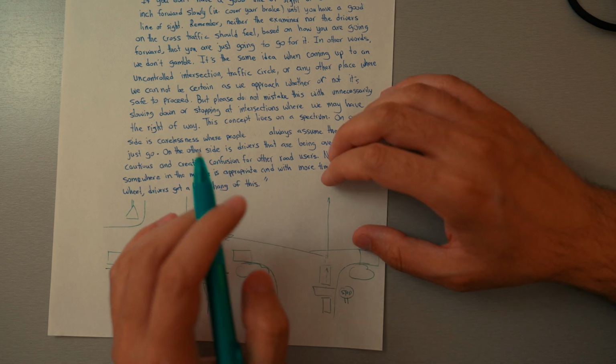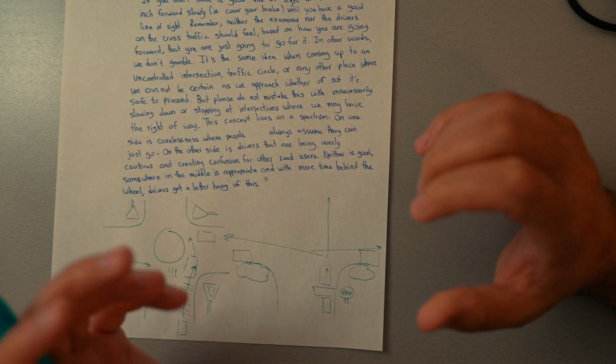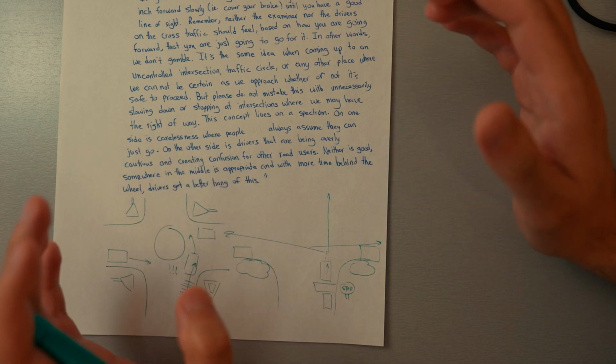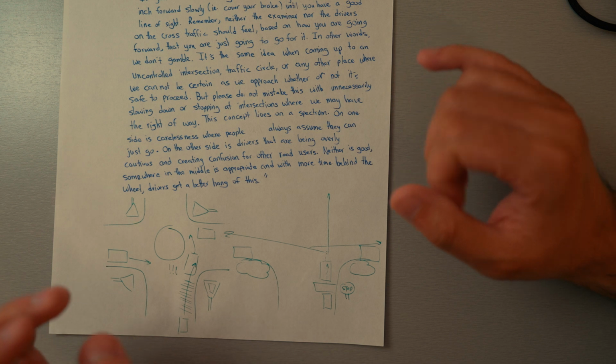So a lot of these concepts overlap, but you need to get a good understanding of them so that, you know, when you go on the test, they're not going, this person is not showing a good sense of when they need to start braking and reacting to hazards.